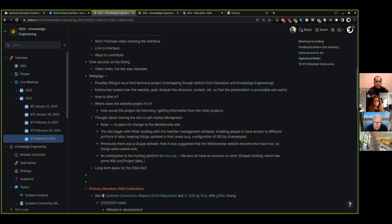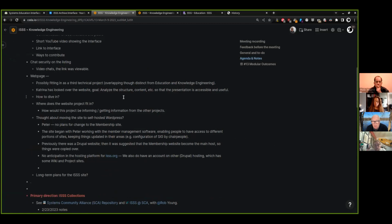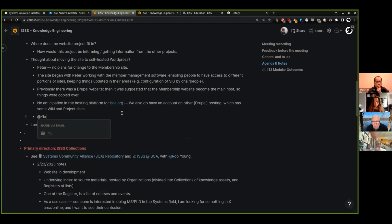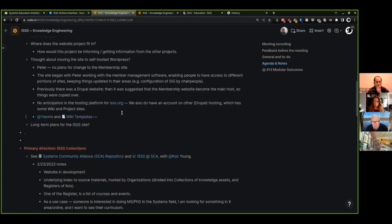And that's on this other hosting service. And the wiki that Yanis is creating now is at wiki.ISSS.org. And indeed, John Kinnaman, who's a previous president, wanted to do something with WordPress, so I started a WordPress site for him, but he's been occupied with health issues and his mother and one thing and another. So that's sort of where the state of the website play is.